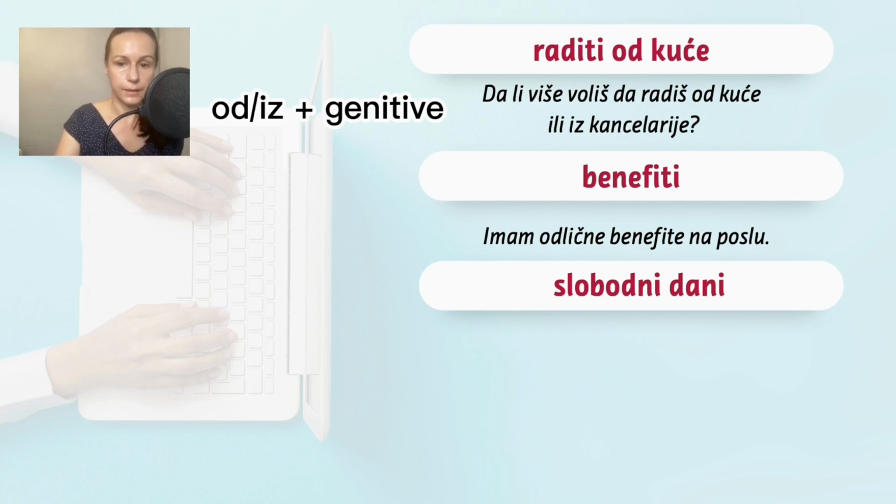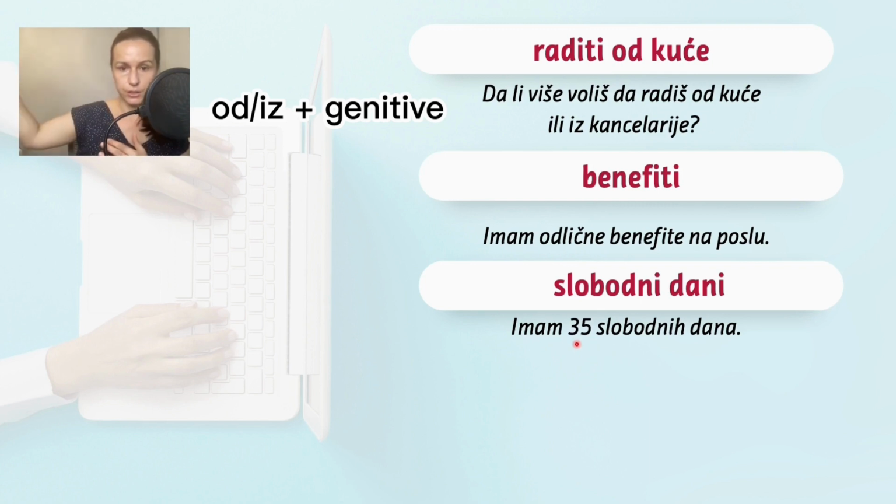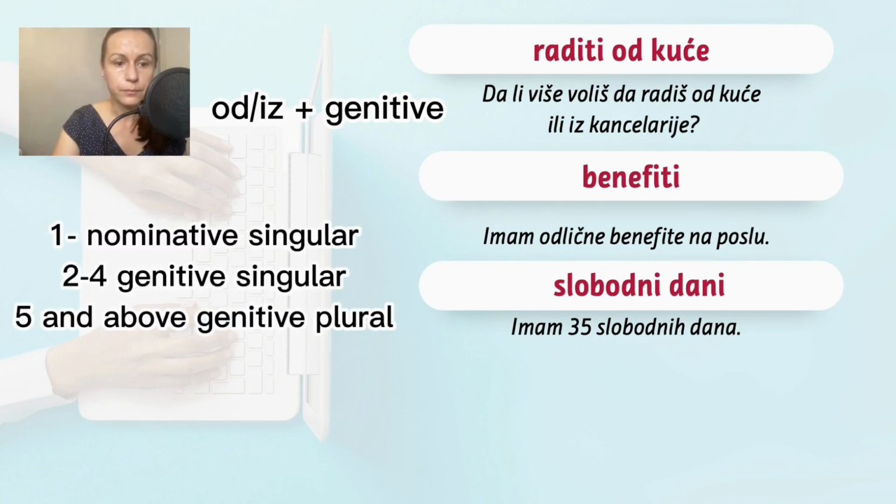Primer iz teksta, example from the text. Imam 35 slobodnih dana. In this sentence, this phrase slobodni dani is in genitive plural. Why? Because the second digit in this number is digit 5, and after digit 5 and higher digits, we always use genitive plural. Hajde da vam dam još jedan primer. Let me give you another example.